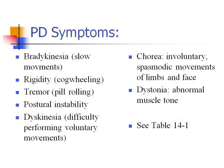Now, Table 14.1 has a nice, concise description of the symptoms of Parkinson's disease. So, I'm going to just very briefly go through them. We've got bradykinesia, which is slow movements, and rigidity, that's cogwheeling. It's hard, it's rigid, and the movements kind of look like cogwheeling rather than that nice smooth movement. Tremors are pill rolling. It's like the thumb and the first couple fingers rubbed together, like you're rubbing a pill between your fingers.